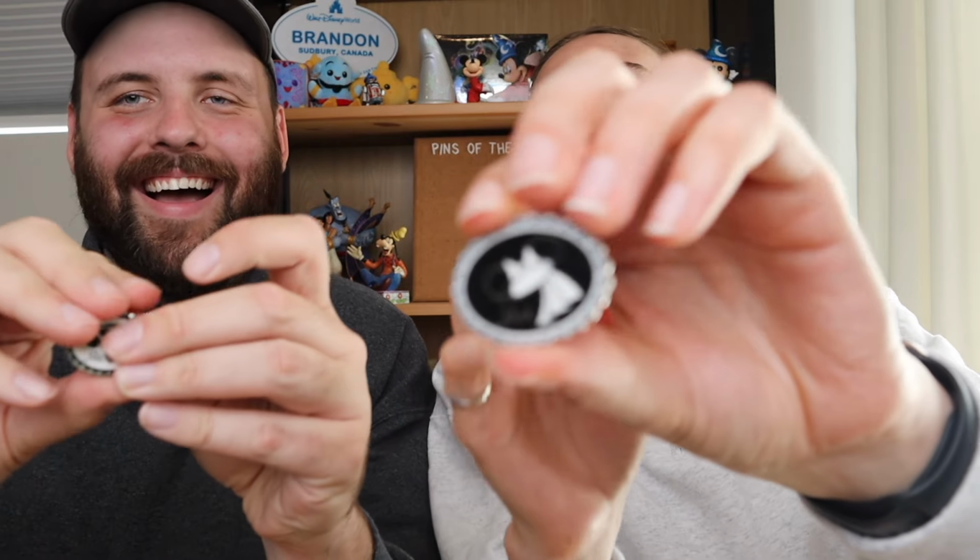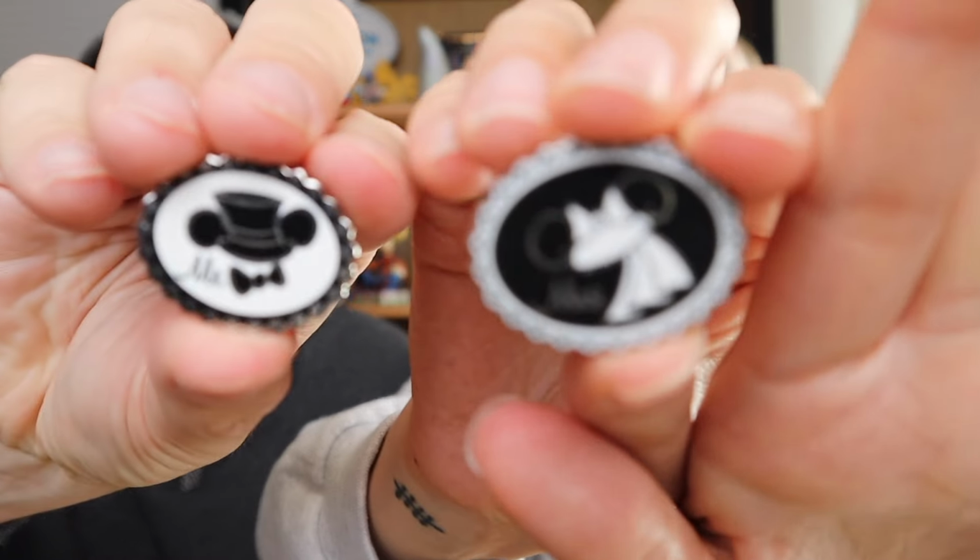Imagine if we just wore these. Cute. We're actually going to wear these on our wedding day. Yeah, we're going to wear all these pins on our clothes. But these are the pins.